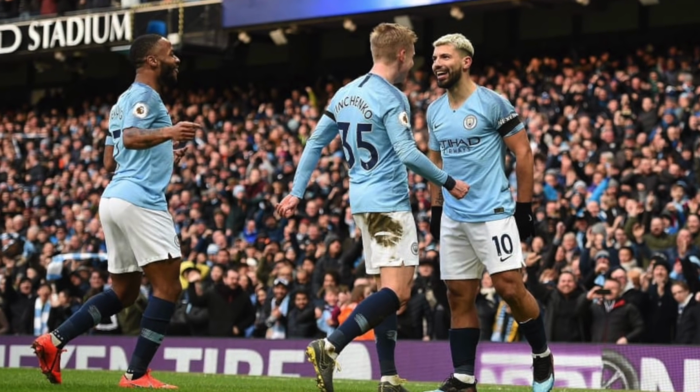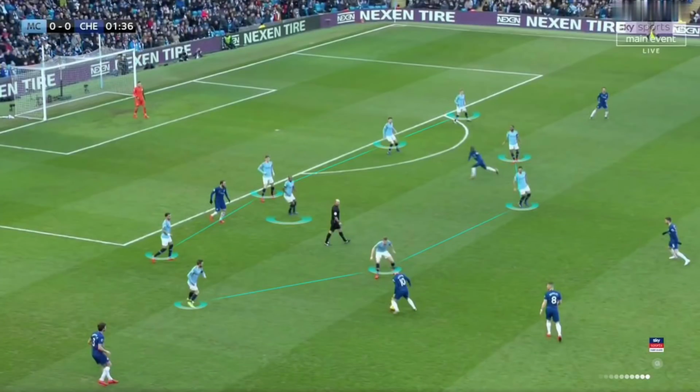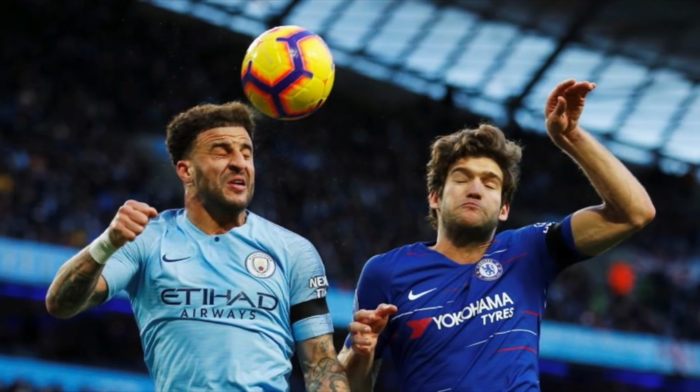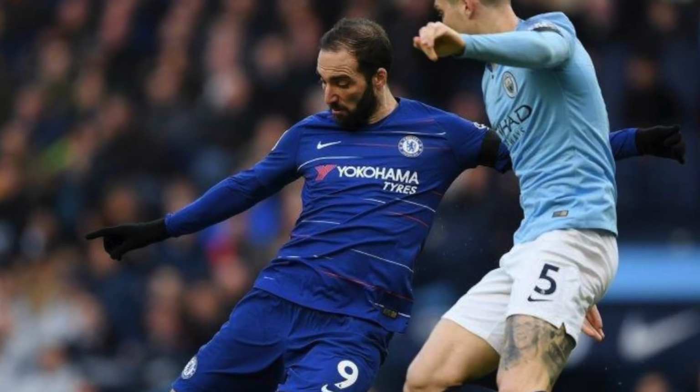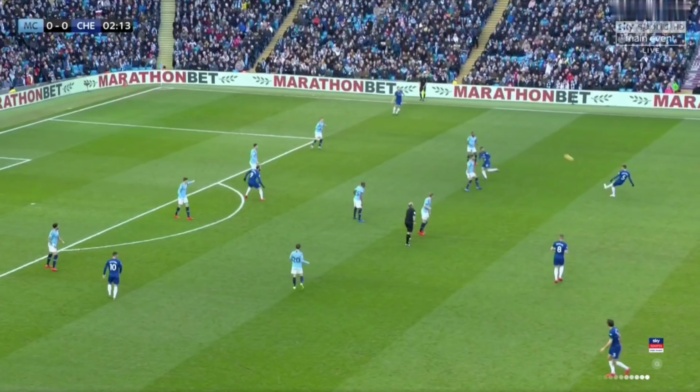In City's own half, they mainly fell back into a 4-1-4-1 shape. However, Chelsea wasn't able to play this block apart, as too much was asked of the players who couldn't contribute much attacking-wise. Therefore, Chelsea often played balls in behind, and got dangerous when they reached Higuain.